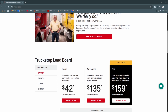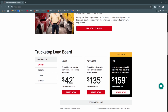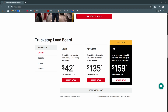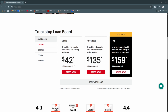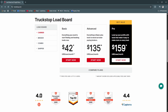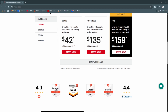You can save search criteria for routes that you run frequently, set alerts for new postings, and even prioritize loads by brokers you've worked with before. You'll spend less time digging through irrelevant listings and more time booking loads that match your truck, schedule, and revenue goals. This helps minimize deadhead miles and maximize your productivity.